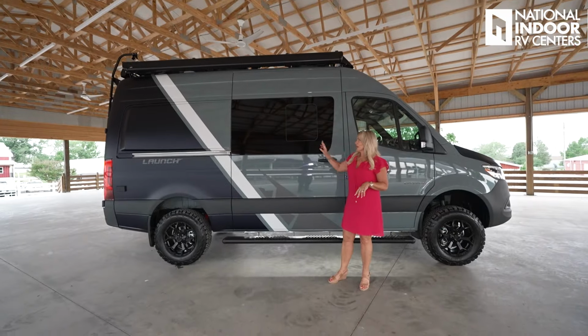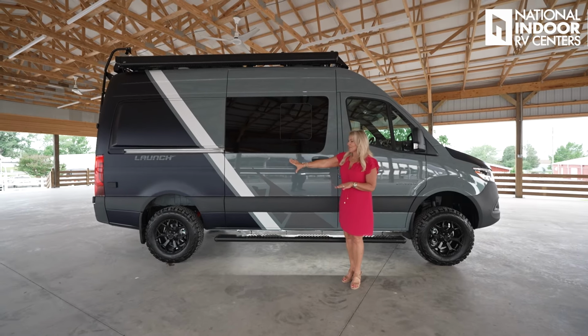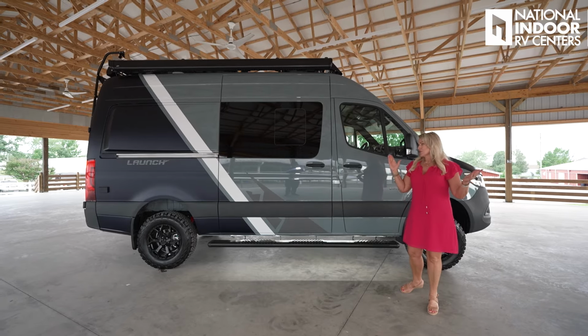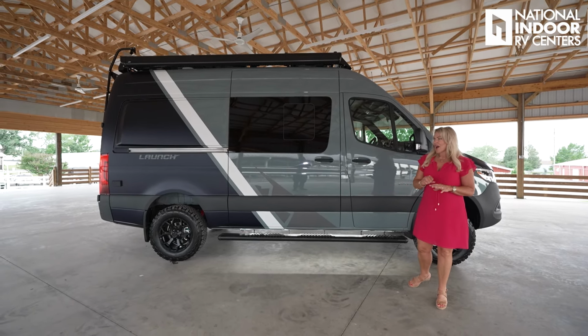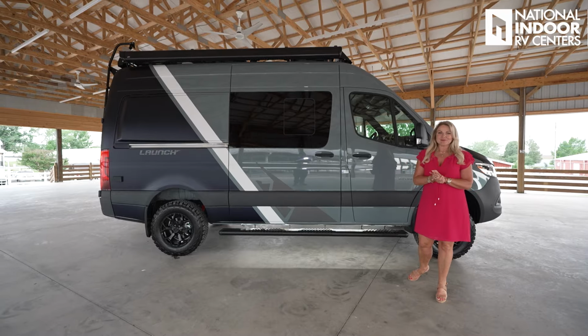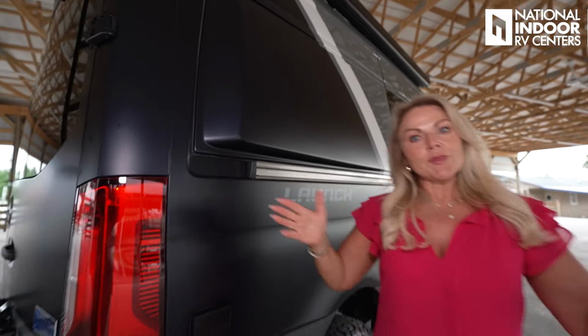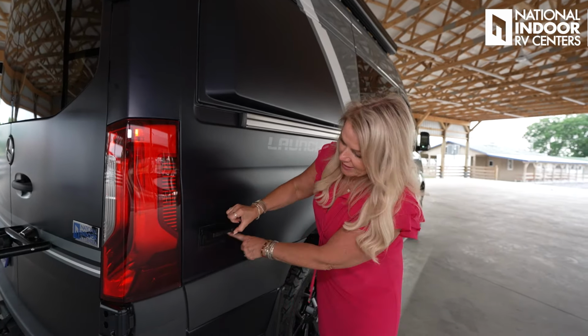You do have the dual pane acrylic windows. So we've got a little window here, which is nice. And then this is the Mystic Tide exterior package. Like I said, there's full paint packages or there's these partial ones. I think they look fantastic. So here you'll notice that we have the bump out. We add this so you have a little bit bigger bed when you're inside. And then right below that, we have the two 110 outlets.